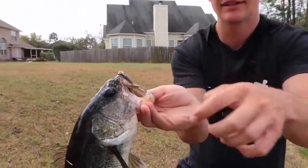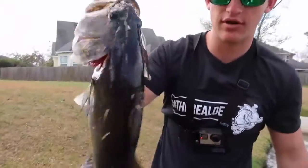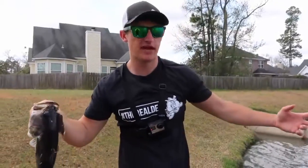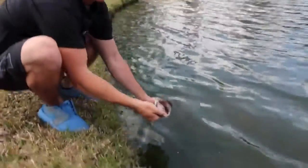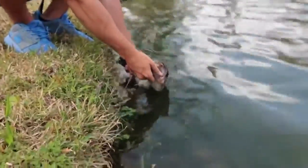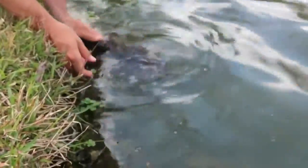I believe I've caught the same fish. You can actually tell where his lip's been jacked. I'm telling you, I really believe I came here and caught this fish like maybe last week, maybe 2 weeks ago. Let's get him back in the water. What a beautiful guy though. Got some nice colors on him. He looks like a Florida bass living in that pipe.